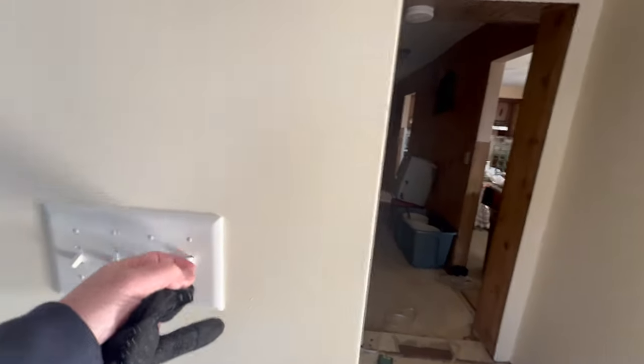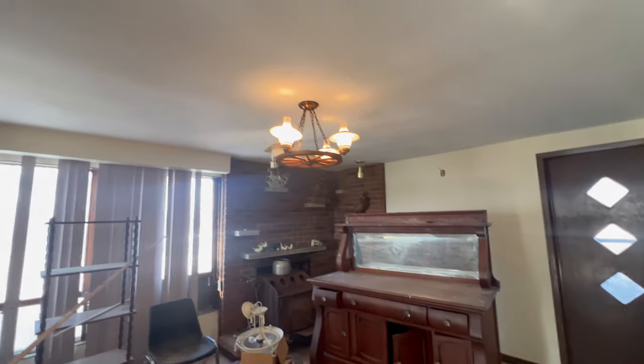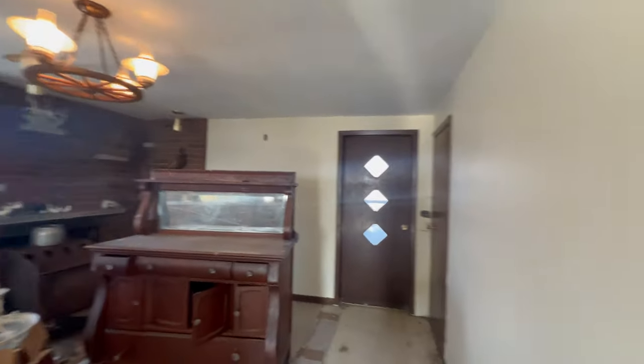Yeah, I mean, it's nice, nice archways and stuff, and it's all brick. So, lights, that light turns on. And there's actual brick in the house. Yeah. This brick archway is beautiful.